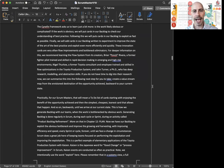The Cynefin framework asks us to learn just a little bit more. Is the work likely obvious or complicated? If the work is obvious, we will put our cards in the backlog to check our understanding of best practice. Following this, we will put cards in our backlog to exploit as fast as possible.